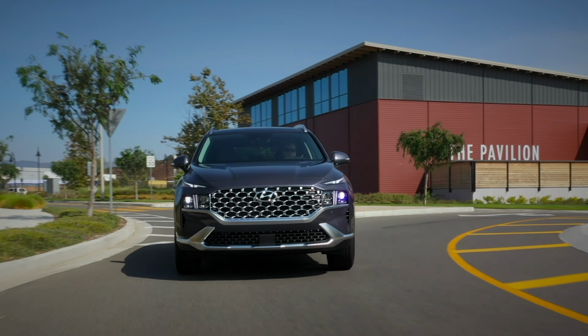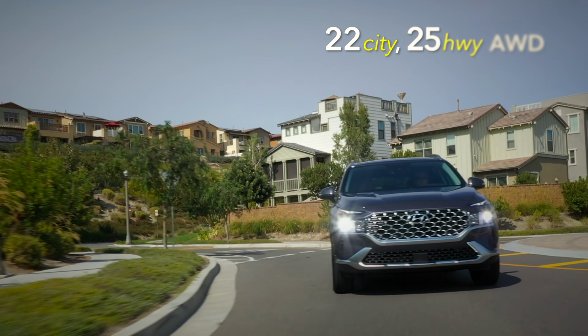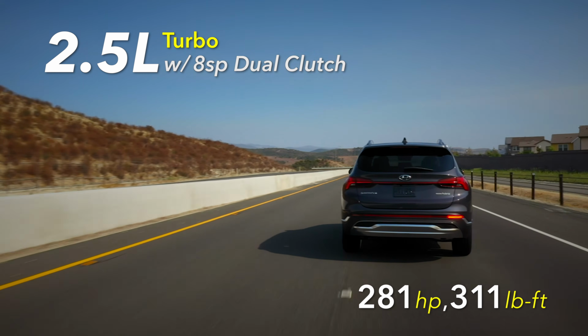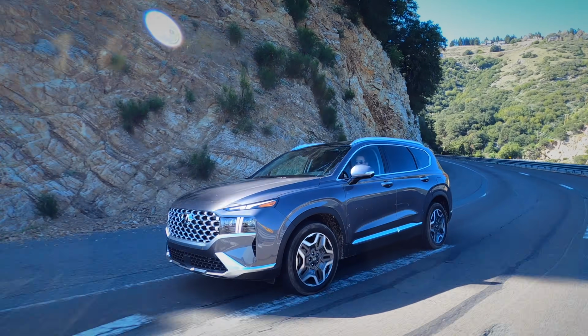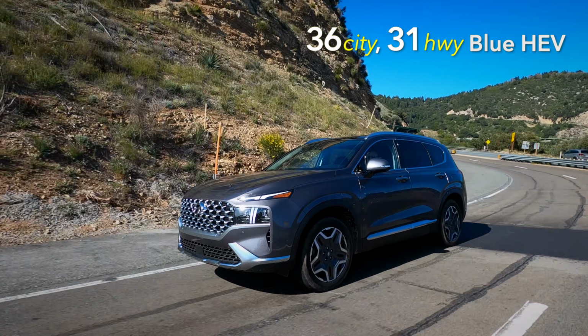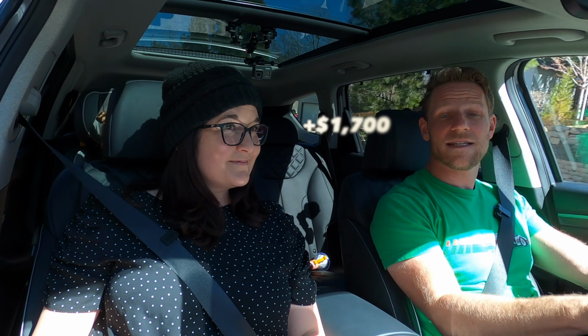We're driving the plug-in hybrid version, but there's also a less expensive 2.5 liter, just straight up gasoline engine version of the Hyundai Santa Fe. Then on higher trims, you can get a turbocharged version of that 2.5 liter, and it comes with an 8-speed dual clutch automatic transmission instead of the standard automatic that comes in the base engine. And then there's a hybrid, not plug-in, but hybrid version of the Santa Fe that you can also choose. And then of course, the plug-in hybrid that we're driving. Interestingly, all-wheel drive comes standard on both the plug-in hybrid and the standard hybrid. If you want all-wheel drive on the gasoline engines, that will be $1,700.